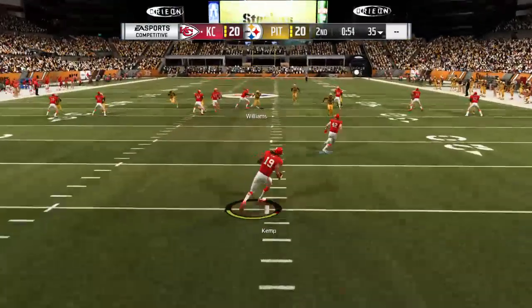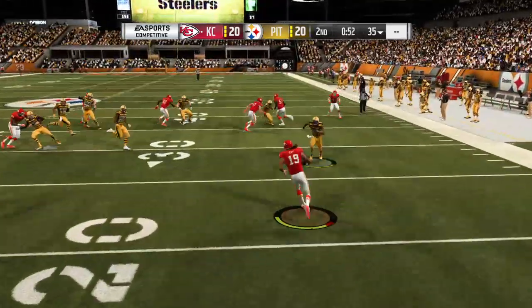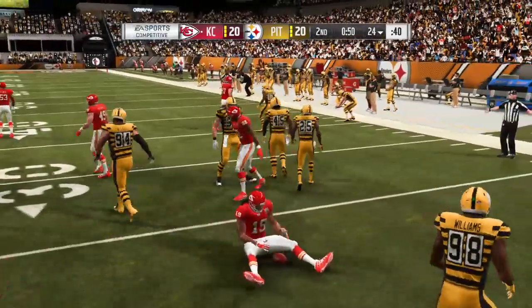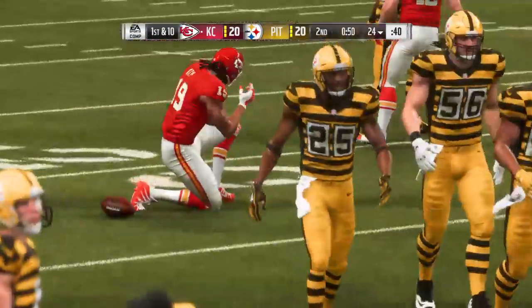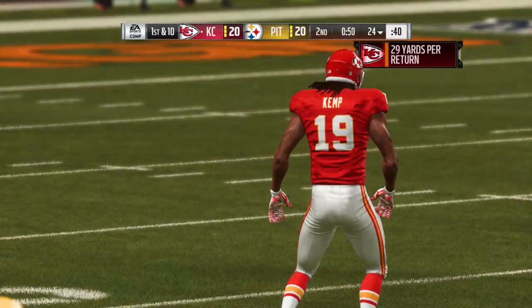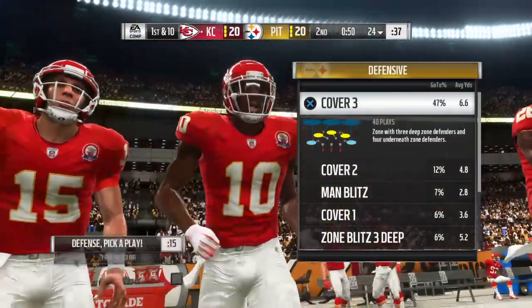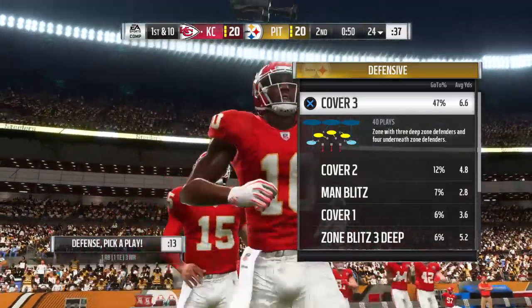This is fielded at the goal line. Dances by him. And a pretty good return here. He'll be stopped just shy of the 25 at the 24-yard line. So now here are the Chiefs as their offense makes their way back out onto the field.